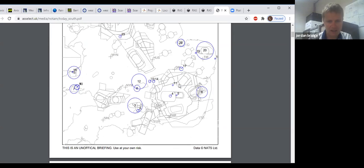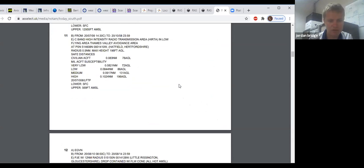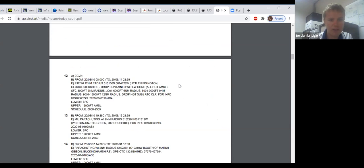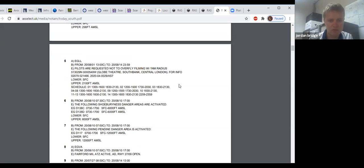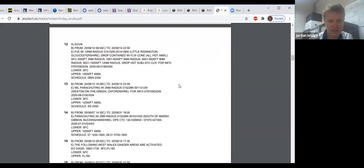Fairford active all day. Number 12, obviously Little Rissington. They're busy with their A400Ms and whatnot. They'll be flying today between 9 and 1 in the morning. And that is also linked to Weston on the Green, which is active all week from the looks of this. They normally do a week during the summer between sunrise and midnight tonight. So both those parachute zones are active, but obviously Oxford radar look after, or Brize. So if you need to get close to there, then have a chat.